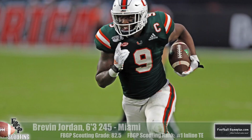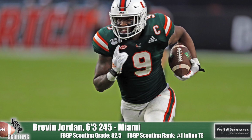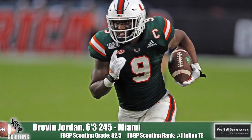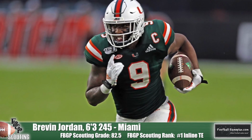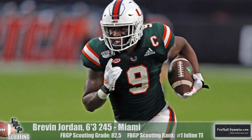Now, Brevin Jordan of Miami is a Jordan Reed type prospect, an excellent route runner whose fluid athleticism allows him to shift his weight back and forth, get in and out of his breaks rather seamlessly. He's fantastic with the ball in his hands and has the wiggle to make guys miss in the open field. He's one of the stronger run after the catch options in the draft class.